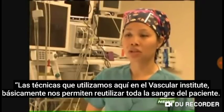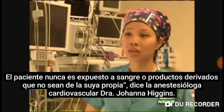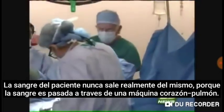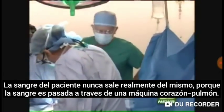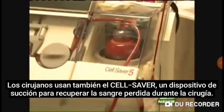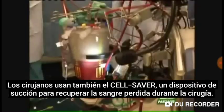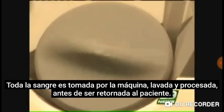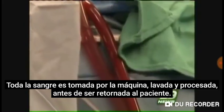all of the patient's blood so that the patient is never exposed to any blood products that are not their own. The patient's blood never truly leaves them because their blood is transferred to a heart and lung machine. Surgeons also use a cell-saver suction device to retrieve blood lost during surgery. All of it is taken in by the machines, washed and processed before it is returned back to the patient.